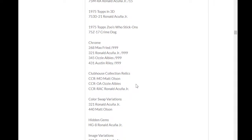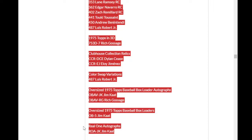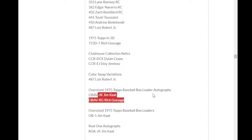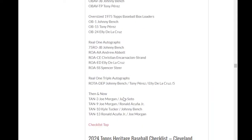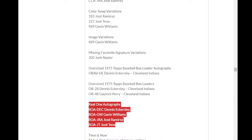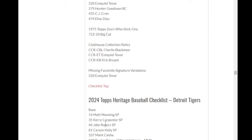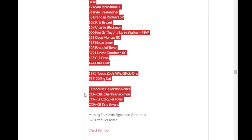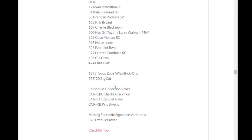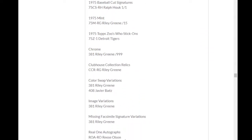Then we go to the White Sox. Who do the White Sox have on their autograph list? For real, Jim Cott. That's about it. Oh, well, Goose Gossage does sign. Okay. Well, on to the next. The Guardians. They have 4. Jose Ramirez signs. Dennis Eckersley, Gavin Williams. Okay, not bad. Colorado Rockies. Ezekiel Tovar. I'm a big believer in him. But Chris Bryant, Charlie Blackmon. The Tigers. Tigers have Reese Olson. Okay, I could see better.